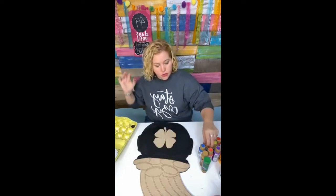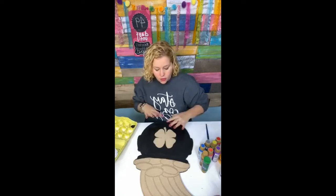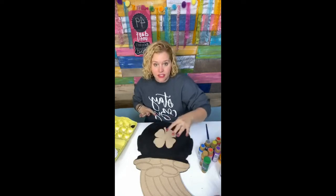All right, so we're gonna do gray polka dots, but we gotta wait for this to dry. So since this is all wet, I think I'm gonna move up and start painting the rainbow.